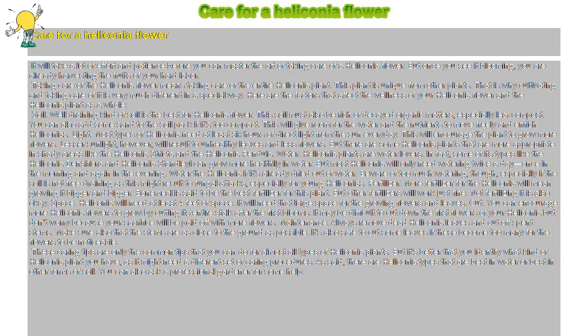These caring tips are only the common tips that you can do for almost all types of Heliconia plants. But it's better that you identify what kind of Heliconia plant you have, as it might need a different set of caring procedures. As said, there are Heliconia types that are best in water or best in other forms of soil. You can also ask a professional gardener for some help.